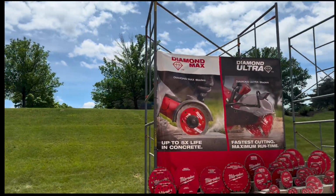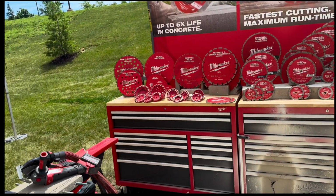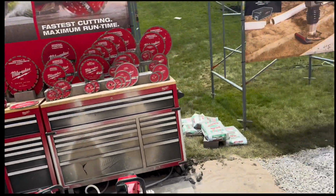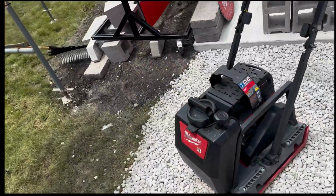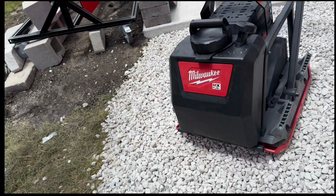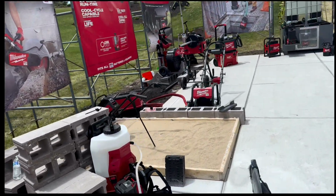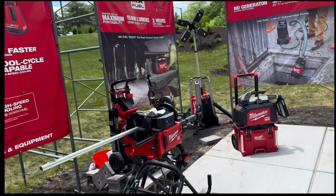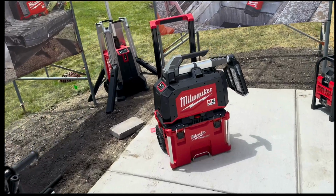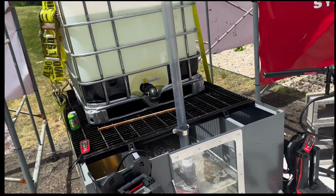Whole new line of blades. And then this is the water tank adapter for the tamper. The new MX Lite pump.